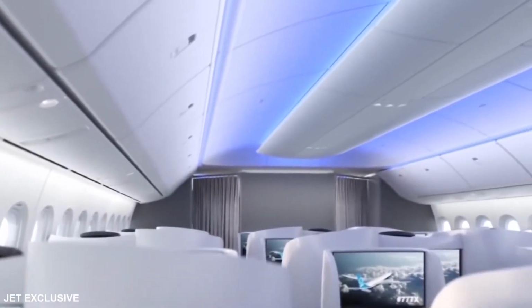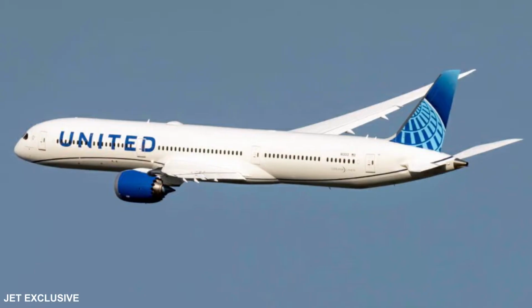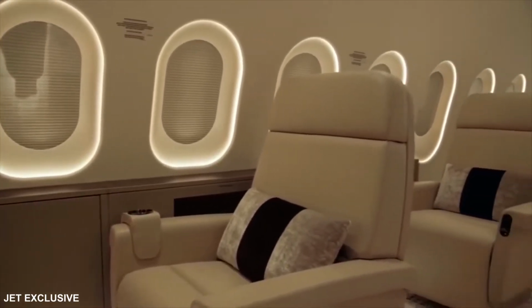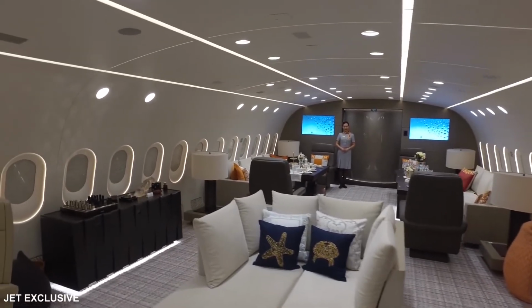It immediately became a favorite among airlines, including launch customers All Nippon Airways, Norwegian Air, American Airlines, and United Airlines. The standout feature is certainly the bubble wall, which is synced with a smartphone app the owner can use to control the backlit LED lighting, creating the atmosphere he or she prefers.